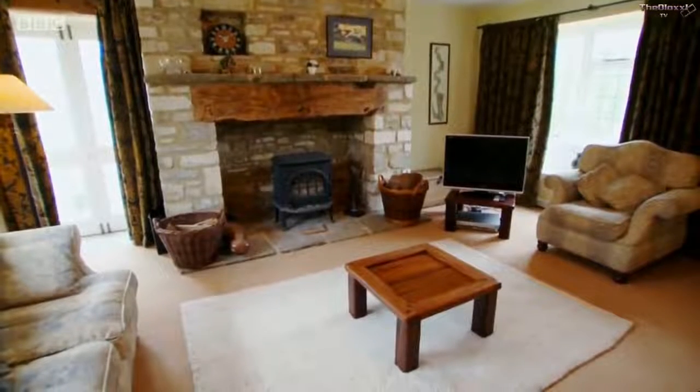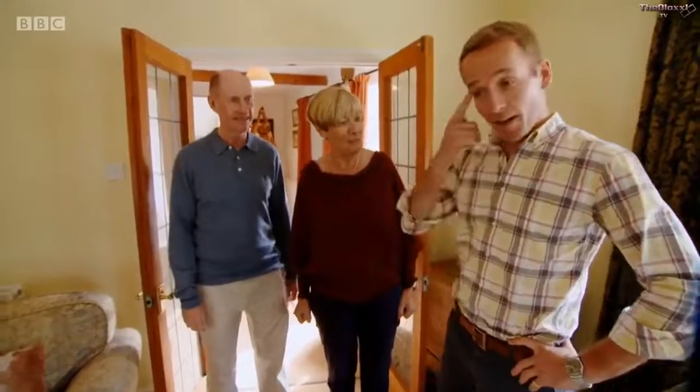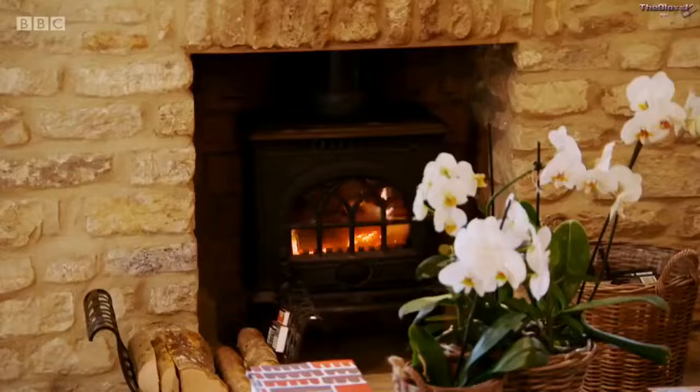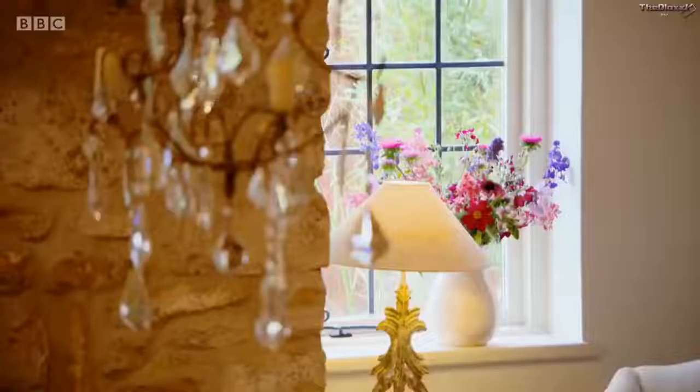Something a bit more cosy in here. Pina doesn't like the word cosy. It means a little to me. But at another property, there's a U-turn. Lovely. Nice and cosy in here. Yeah, in a good way.